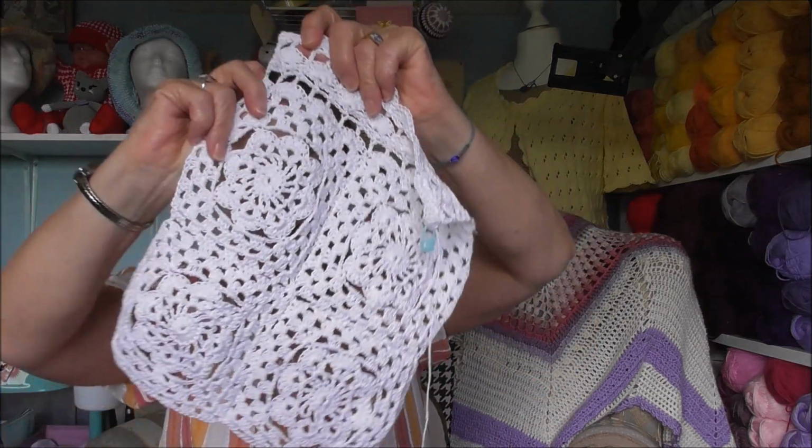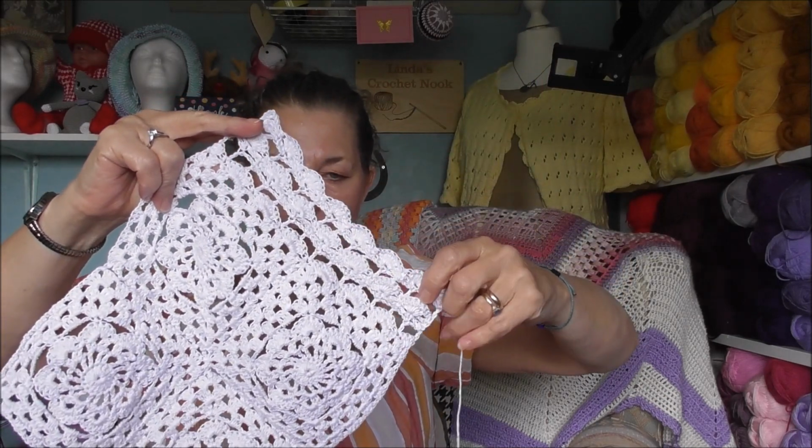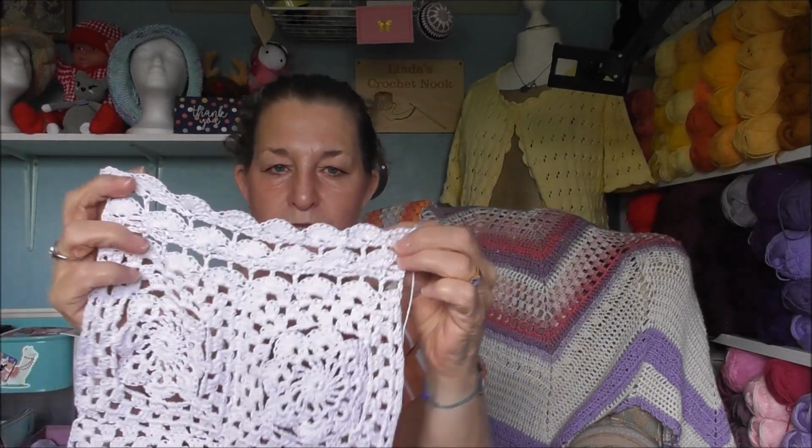But I've got the tutorial to do for that. So that's that one. That's WIP number three. WIP number four is a granny wrap. So what I've done, guys, I've made a diamond using four granny squares, and then the arms of the wrap are going to come out at the two toppermost points of the diamond, so here and here. And I'm using the Dock Leaf pattern.